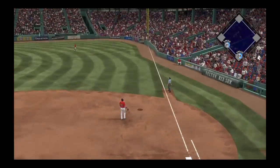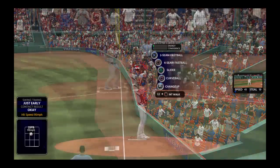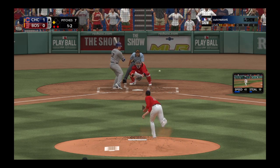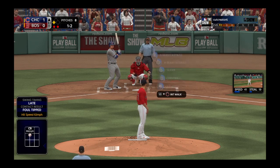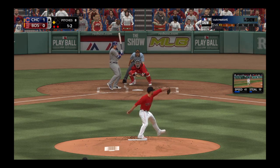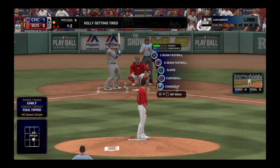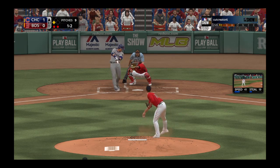There's a swing and a high deep drive headed for the right field corner. And that's going to wind up hooking just a bit foul. So a missed opportunity there. They'll try again, 1-2. Had to sit back on the changeup, and he did a good job to get the bat on that one. The next 1-2 pitch. And he strikes him out here for the out.